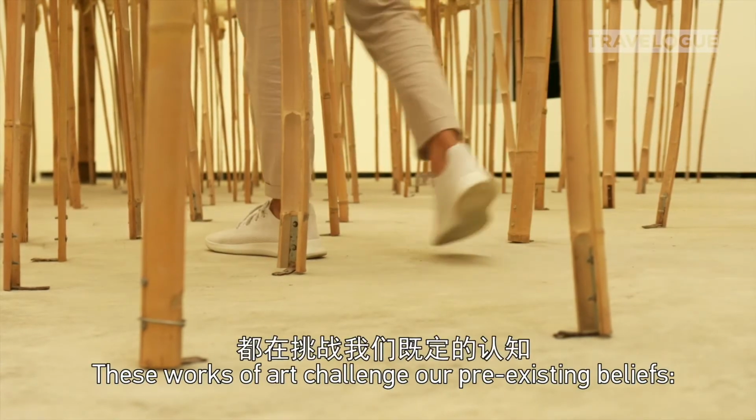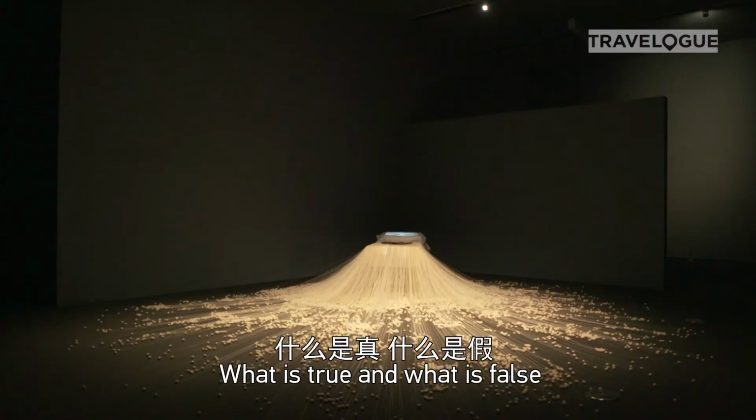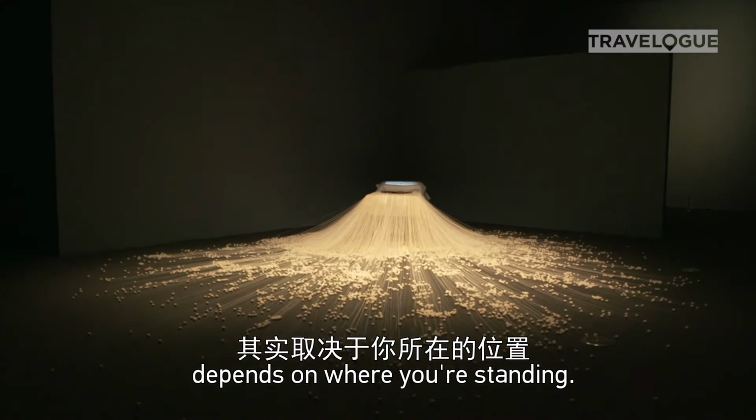These works of art challenge our pre-existing beliefs. What is true and what is false depends on where you're standing.